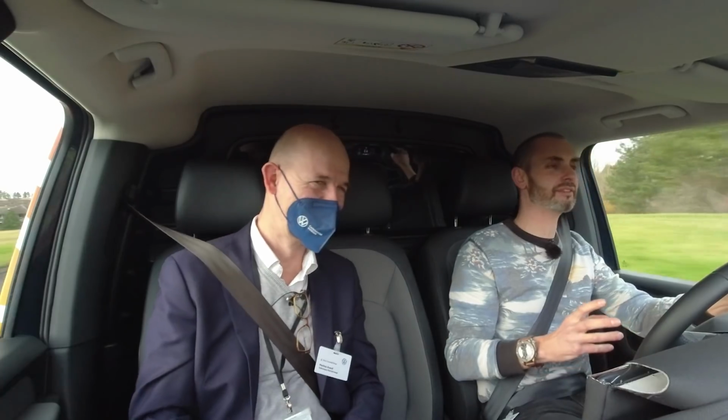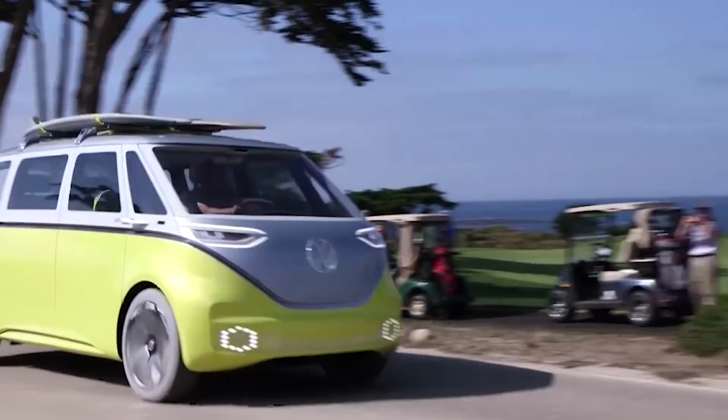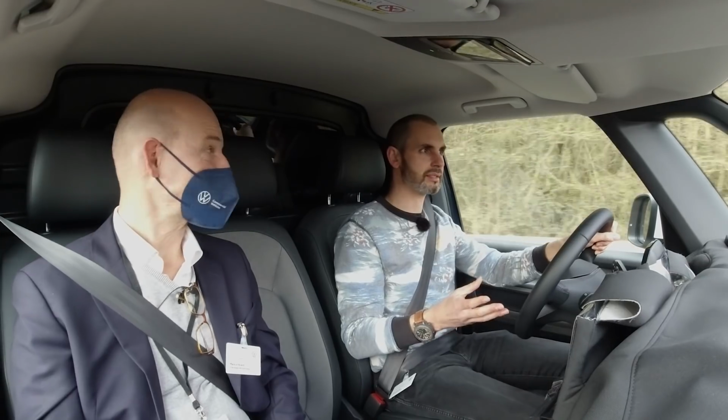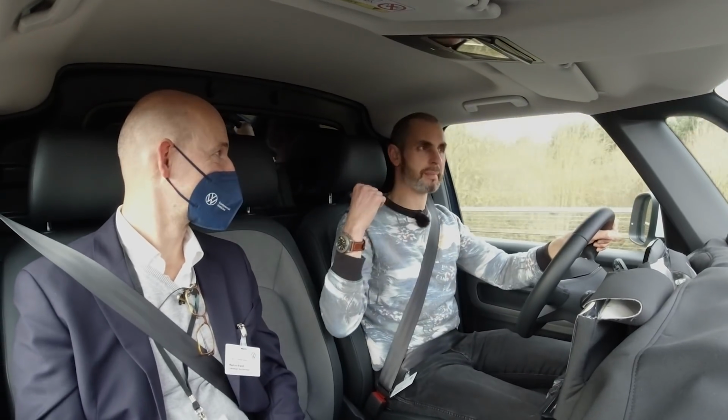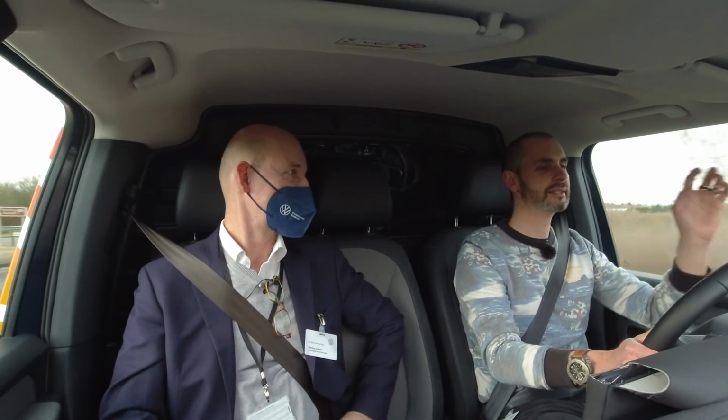This is an exciting day for me, and I did get to drive the concept of the Buzz in LA. And I've always thought, please don't muck it up. Please don't change it too much, VW, because this is sacred ground here. The motor's at the back. It's rear-wheel drive. It's got hardly any nose to it at all. In fact, I don't even know if it has got a bonnet.